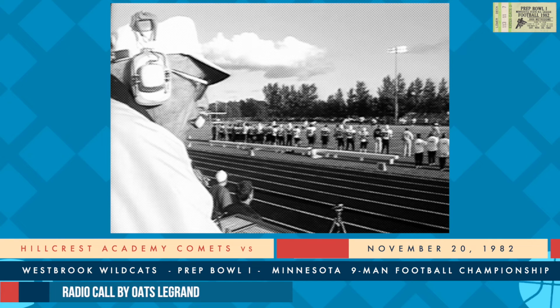Good, quick pursuit. Kurt Villa, the first one to get to him, and then he got help from Dean Anderson. Second down 10. Hillcrest having trouble against mighty Westbrook's Wildcats. The nose man is Villa in this 3-man front. He's the only guy who gets down.